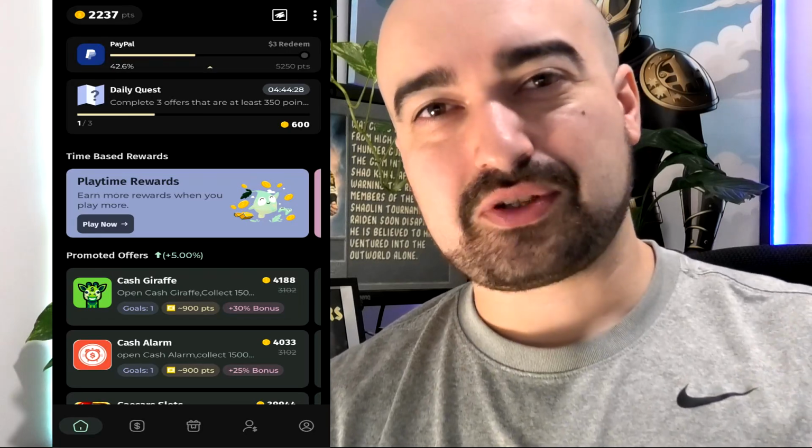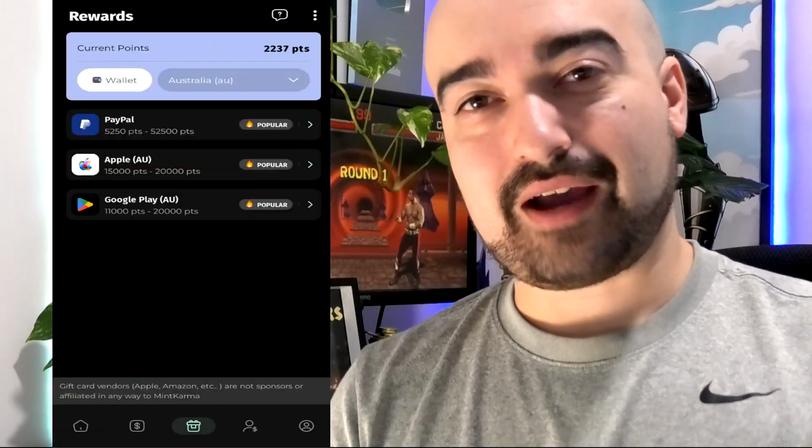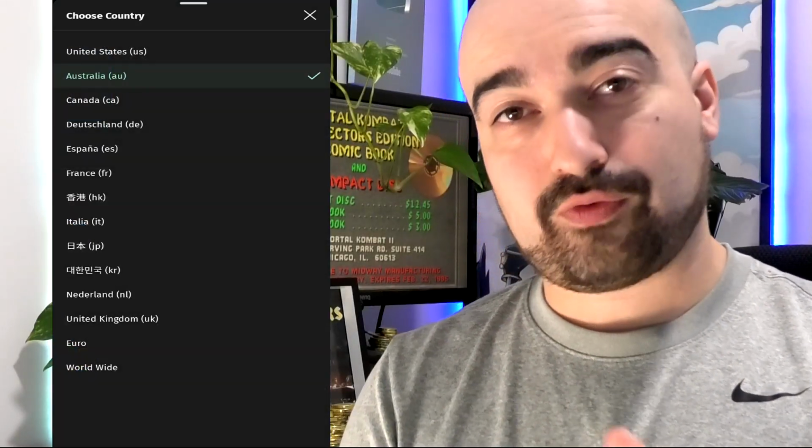Before we look at anything else, let's go check out the cash out options, at least here in Australia. So I only have three options available here. We have PayPal currency, Apple currency, and Google Play currency. You can actually change your region though, so please keep that in mind. If your region's on the list, you may be in luck. But you'll find that there is actually a worldwide option as well.